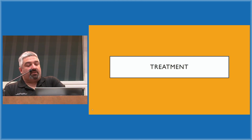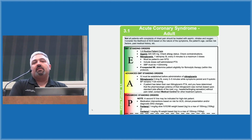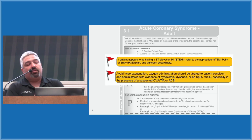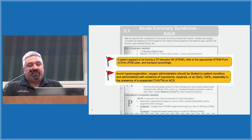So we can talk about the pre-hospital treatment. As an EMS fellow, I believe I am contractually obligated to point out the state protocol for treatment of this. There's nothing surprising here. It's nitro, aspirin, fentanyl as needed at the ALS level. There are 2 important flags that the state protocol points out. The most important being that we're getting the patient to the appropriate facility, and there is a designated point of entry plan for that, dictating when a patient goes where. And they've also, of course, mentioned avoiding hyperoxia, that our goal is to have normal O2 sats.